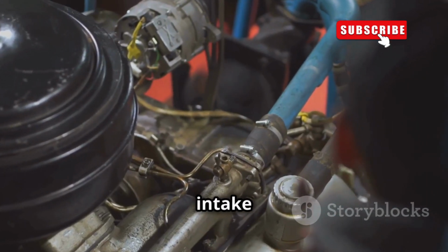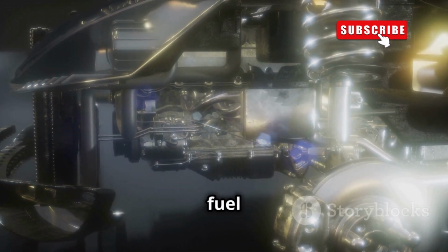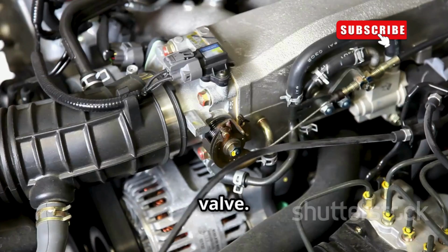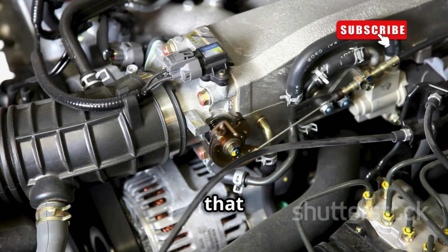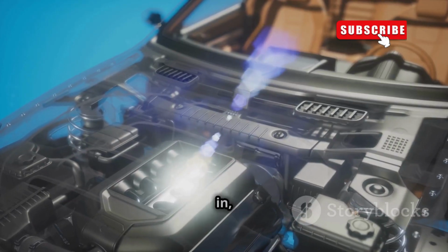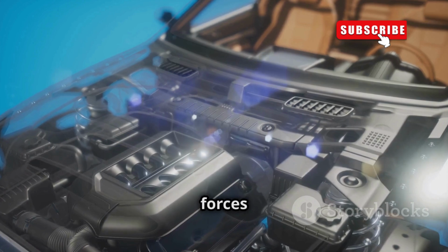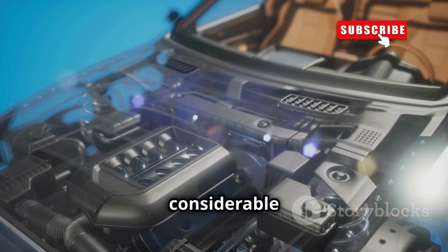It all starts with the intake stroke. The piston moves down the cylinder, creating a vacuum that sucks in a mixture of air and fuel through the intake valve. Next comes the compression stroke, where the piston moves back up, squeezing that air-fuel mixture into a tight space. This is where the spark plug comes in, igniting the compressed mixture and causing a controlled explosion that forces the piston back down with considerable force.